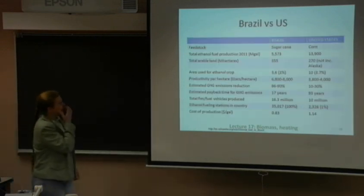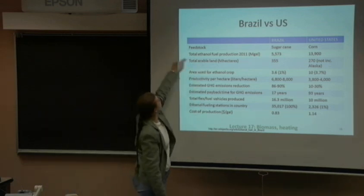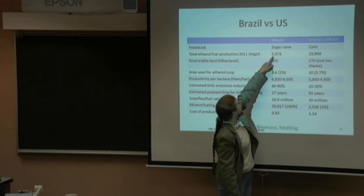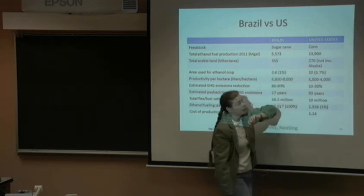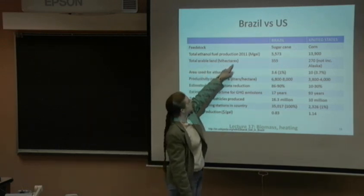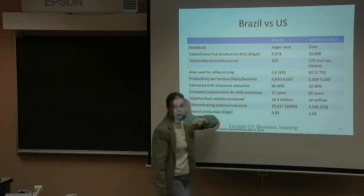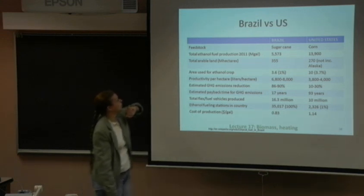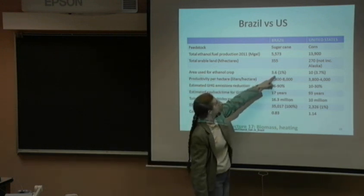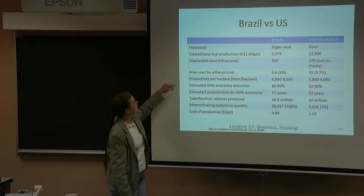Here is a neat chart that compares Brazil's sugarcane to United States corn. Total ethanol fuel production in 2011: Brazil, this is megagallons, 5,500. United States, 13.9 thousand. Total arable land, in mega hectares: Brazil is big, 355. United States, 270, not including Alaska because you're unlikely to grow crops for fuel in Alaska. Area used for the ethanol crops, this is what they're actually using: 3.6 mega hectares, that's 1% of their land. We're using 10, which is 3.7% of our arable land.